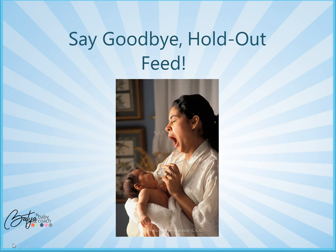So the optimal age to get rid of this holdout feed is within 8 months to a year. And I really don't recommend getting rid of that one feeding in the middle of the night until your baby is consistently eating well and consistently having solids. Most babies are not developmentally ready to go that 12-hour straight chunk until he's having consistent solid meals daily. That's breakfast, lunch, dinner, having snacks in between. So we're completely confident that he's getting enough calories during the day and we're sure he can last that long.